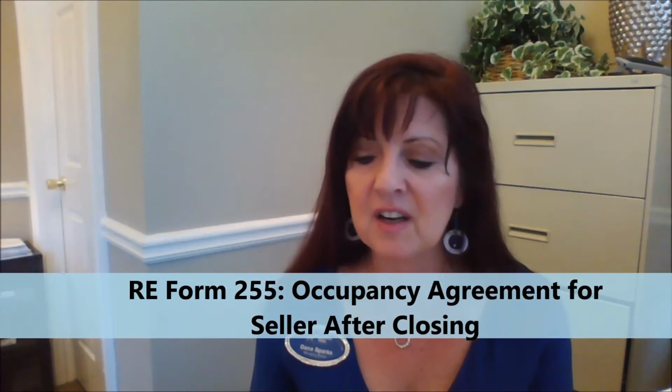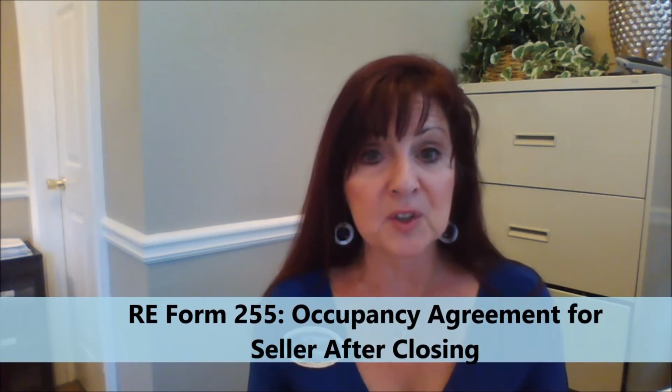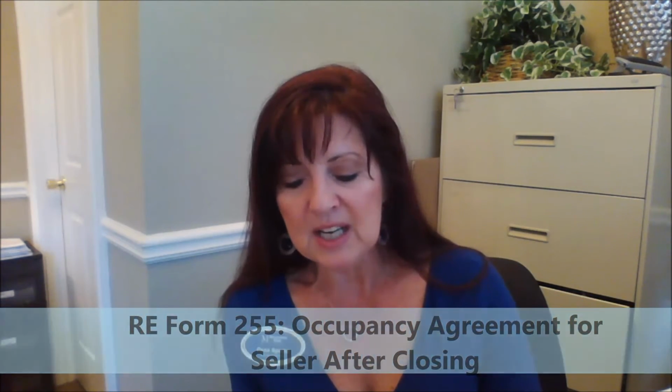Now let me go over specifically what the RE Form's temporary occupancy agreement states. And that is the RE Form 255 Occupancy Agreement for Seller After Closing Exhibit. Now, this one, like the other one, it also has a specific time frame that the buyer and seller agree where the seller stays in the property after closing when they no longer own the property. This one, the RE Forms exhibit, specifically states what I mentioned earlier, that many loans require the borrower to occupy the property within a certain number of days from the date of closing.